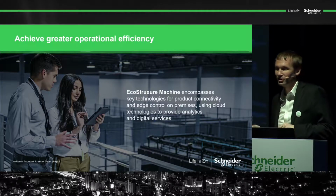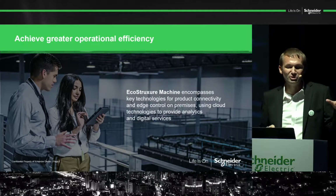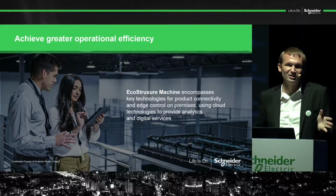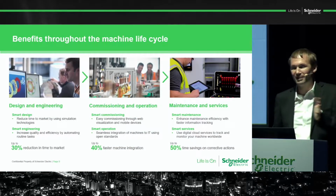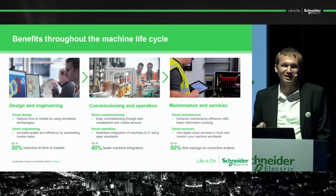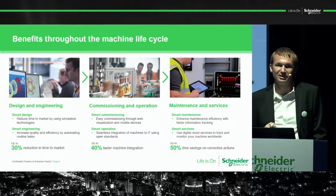We can achieve greater operational efficiency. EcoStruxure machine encompasses key technologies from connected products to edge control, on-premise or using cloud technology, to provide analytics and digital services. The benefits run through the whole machine life cycle, as mentioned earlier this morning, starting from design and engineering. Smart design and smart simulation at an early stage can deliver up to 30% reduction in time to market.